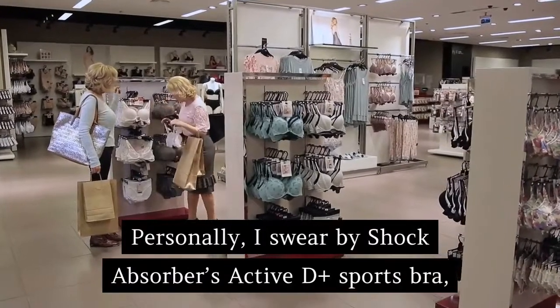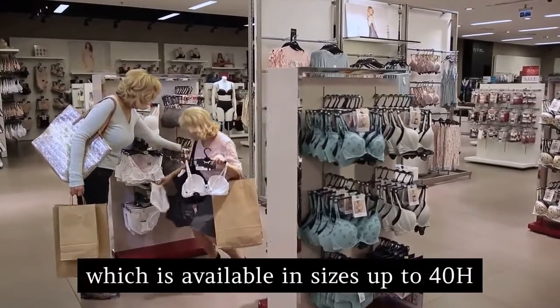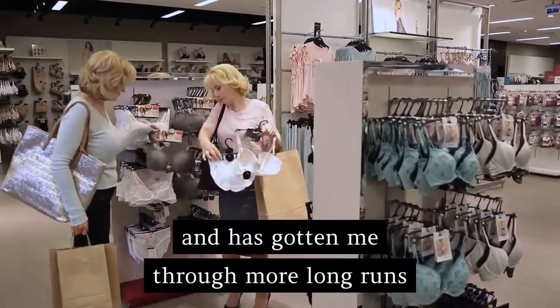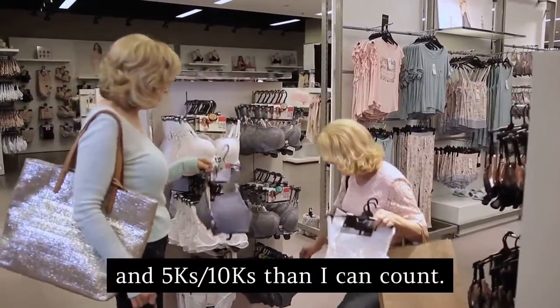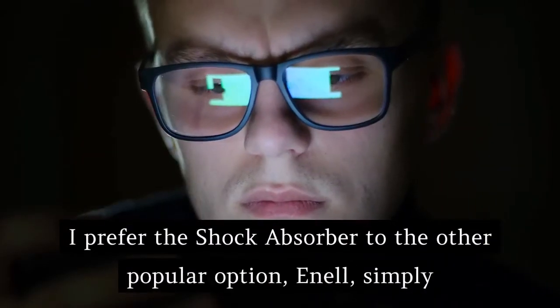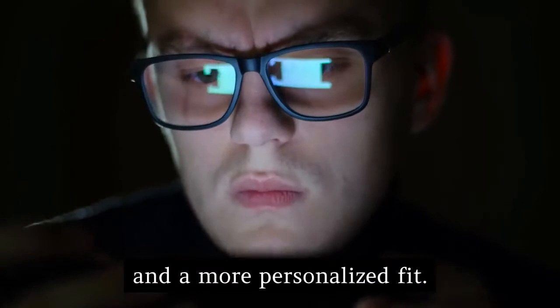Personally, I swear by Shock Absorber's Active D+ sports bra, which is available in sizes up to 40H and has gotten me through more long runs and 5Ks and 10Ks than I can count. I prefer the Shock Absorber to the other popular option, Enell, simply because Shock Absorber offers a wider range of sizes and a more personalized fit.